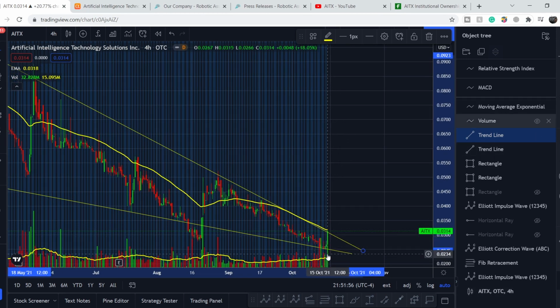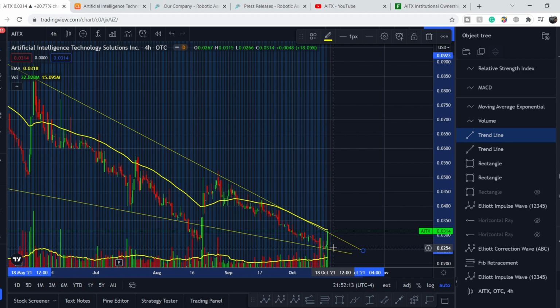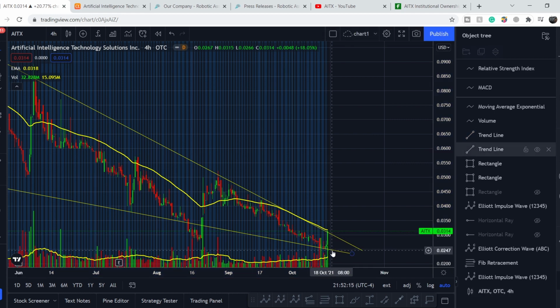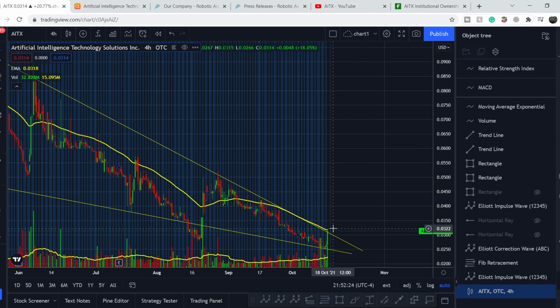And right here, as you can see, we have very good volume. This means this asset at that point was of interest to institutional investors and retail investors as well. And right after they posted their recent video about RAD 3.0, they had this massive spike in the price of their shares, and it was really impressive to see this 27% with one candle. So what should we expect next?